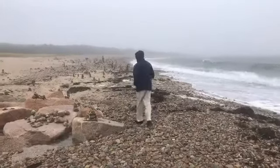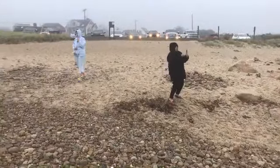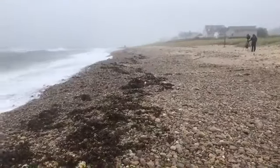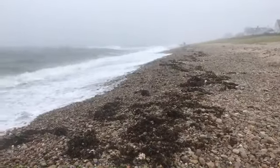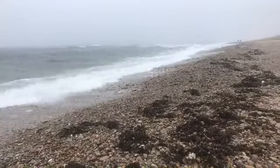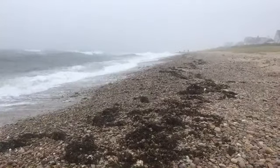As you probably can imagine, there are a lot of folks keeping an eye on Town Neck Beach in Sandwich. It's one of the most vulnerable spots in terms of erosion. Frequent winter storms in recent years have pushed the surf all the way to the dunes. They've lost sand, and certainly erosion is a significant concern. Officials will be out here today and tomorrow assessing how this storm has affected the coastline here in Sandwich.